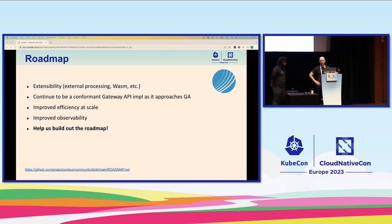And finally, come join us and help build out the roadmap. We're definitely open to feature requests, ideas for where to take the project, and we would love to get input from folks who are users. So come join us and help define the roadmap.